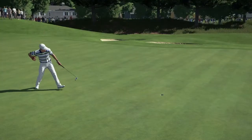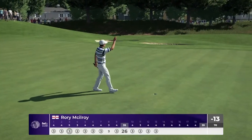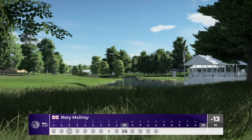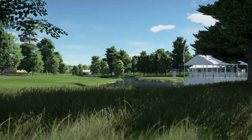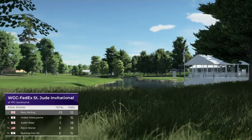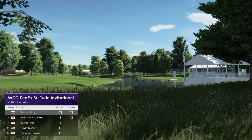Yep, we'll take that. And now that finds him in first place. And I don't give the rest of the field much hope today. Our leader is way out in front in this final round.